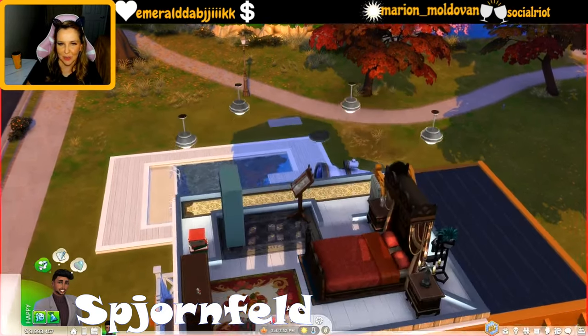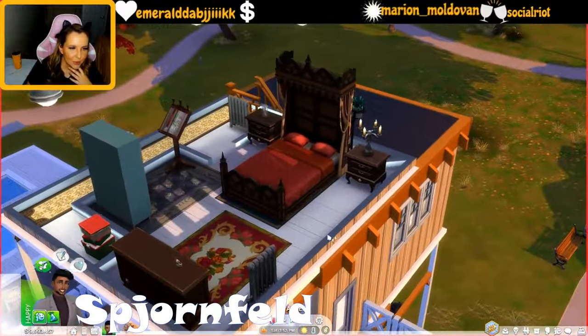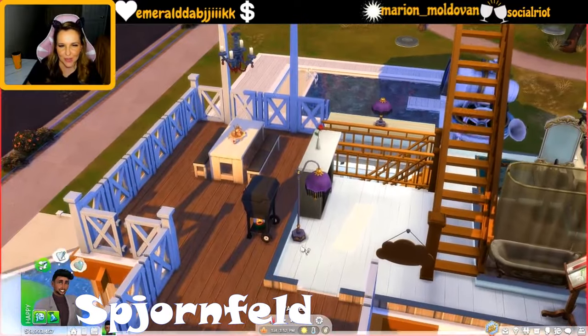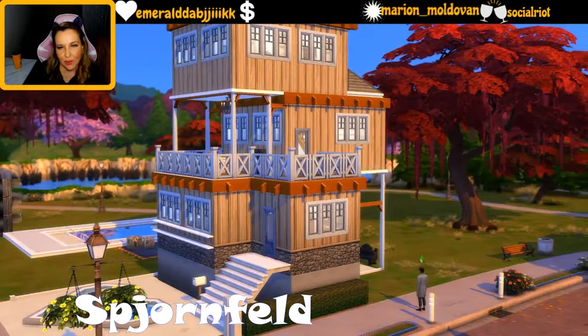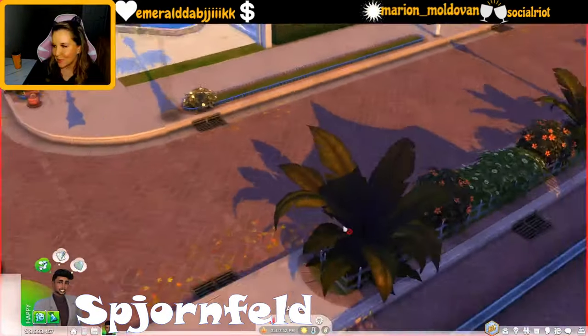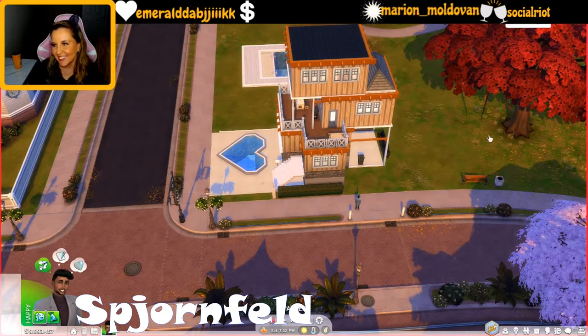You wanted to use the closet, but it wouldn't work? Oh no. Okay, so we're missing one somewhere. Maybe you tricked us and put it somewhere very, very sneaky. Very cute. They remind me of a townhouse, like a cute little urban townhouse.